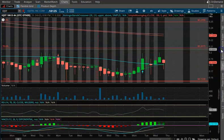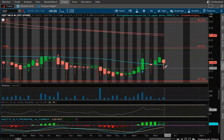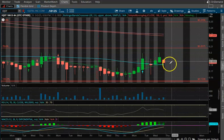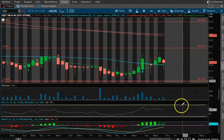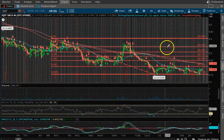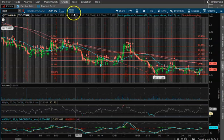So we got as high the other day as about 20 cents, and now we're falling back down. We're still in overall a bearish pattern. I do think we're going to come down and retest this 15.5 cent mark and go from there. So 21 cents is the first level of resistance, then 25, 28, 31, 34.5, and then about 40 cents is what you're keeping an eye on for this one here.